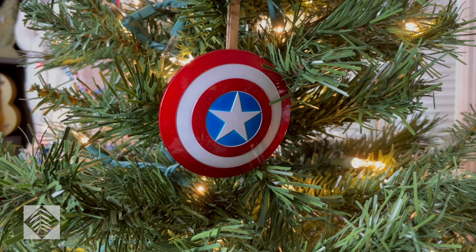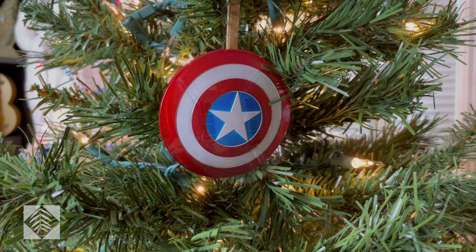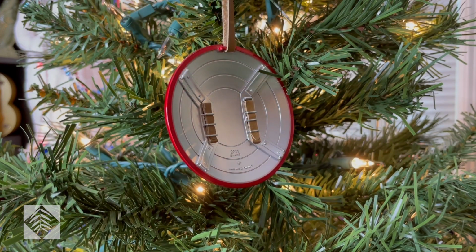Now, I know some people have a hard time accepting Marvel as part of the Disney universe, but I've included this within my collection of Disney Hallmark ornaments, and it will hang on my Disney Hallmark tree. I love Captain America, and what better symbol to show him off on a tree than his shield. The detail on the back of the ornament is pretty special too.